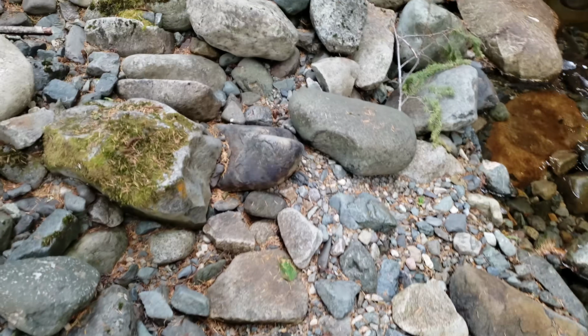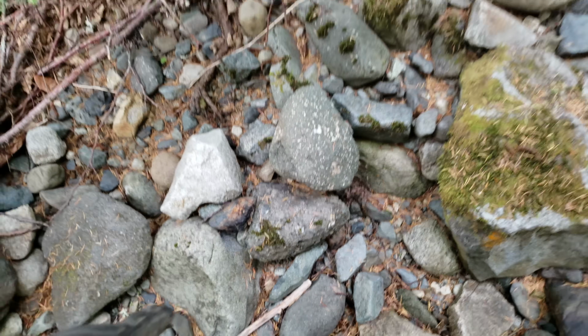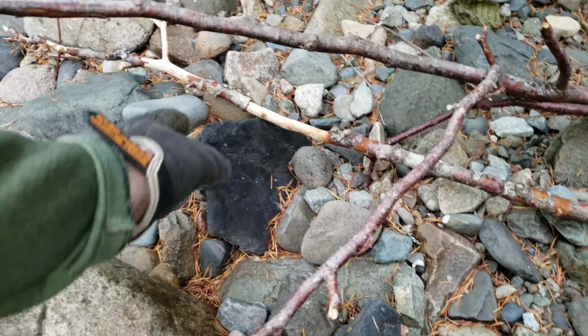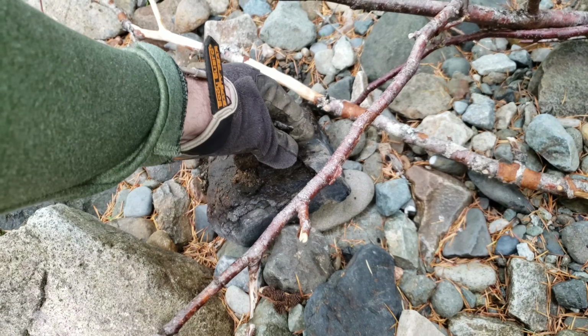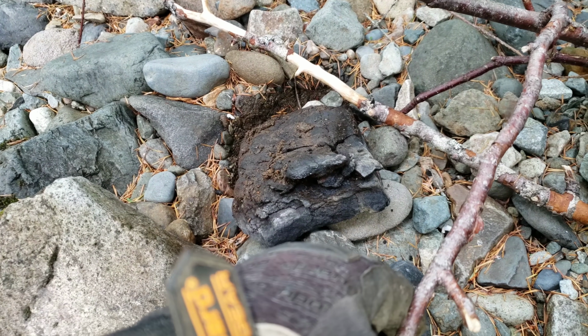samples and oxidized looking samples. So we're gonna take a few samples of these. We're gonna send one in for analysis because what we have here is arsenopyrite in your sample.